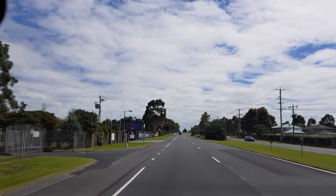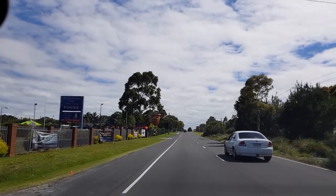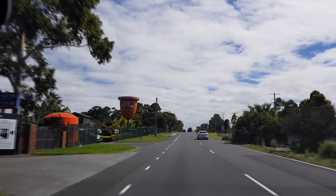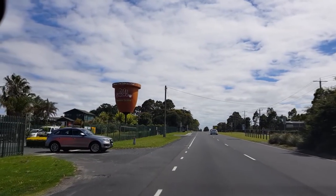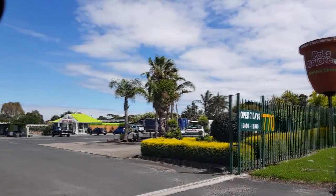Done with Garden World and Collector's Corner, and I'm off to Pots Galore next. Pots Galore is only next door. It's about maybe 1 to 2 minutes drive away. It's just that there are lights here, so, and there it is. Not even a minute's worth of drive. It's almost literally next door. It's just 2 lots away.